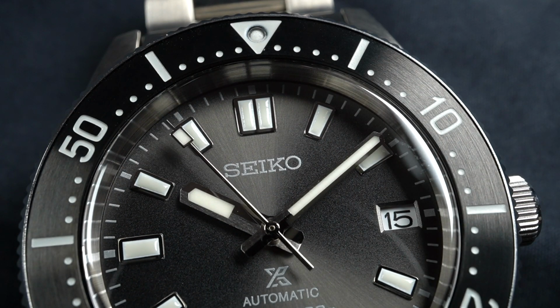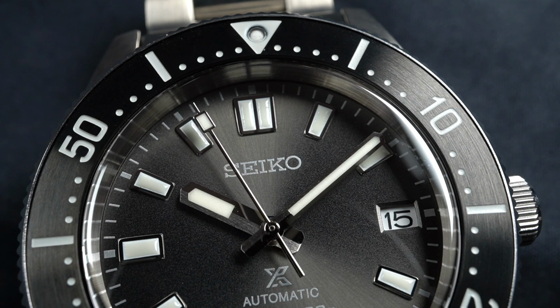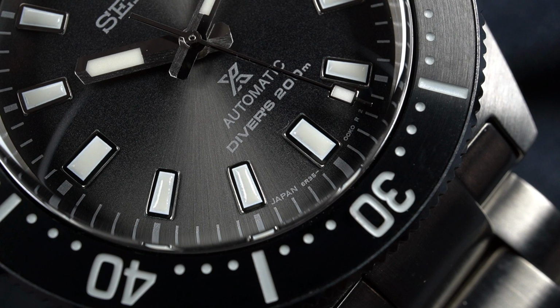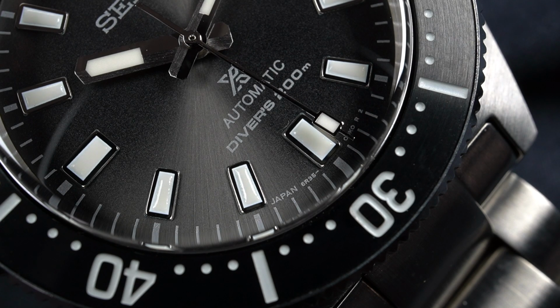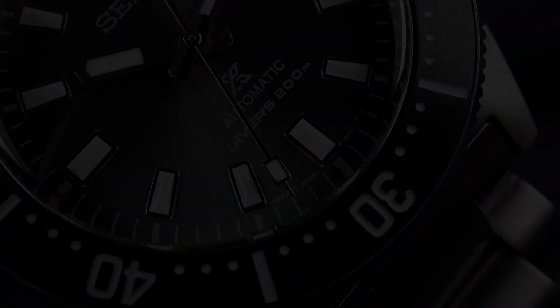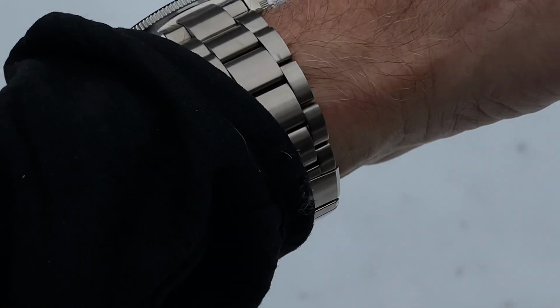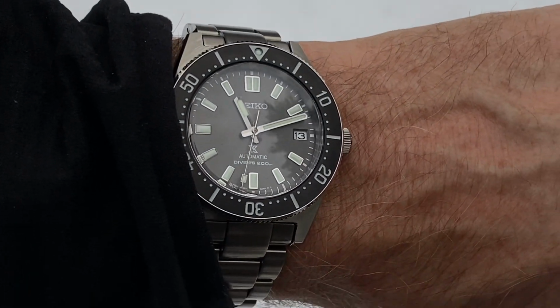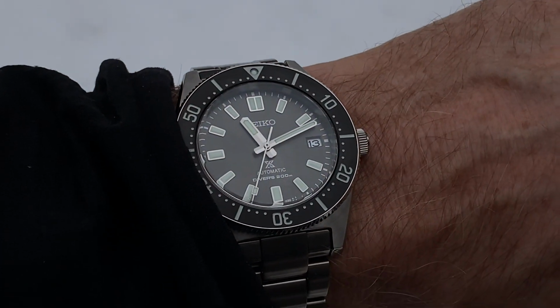I just think that Seiko owes it to their customers at this point to just offer watches in the $1,000 price point with a much better bracelet than what we are getting. I do recommend the watch all in all. I think it is a good purchase. I think it has great wrist presence, and I definitely appreciate the reduced 40.5 millimeter case diameter.